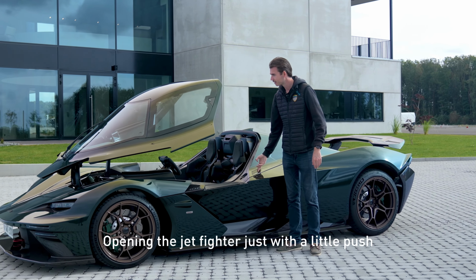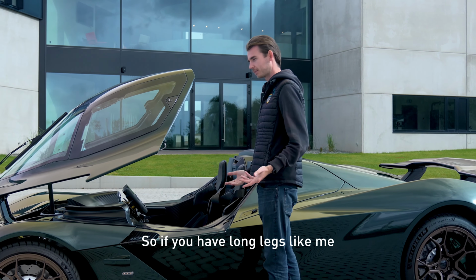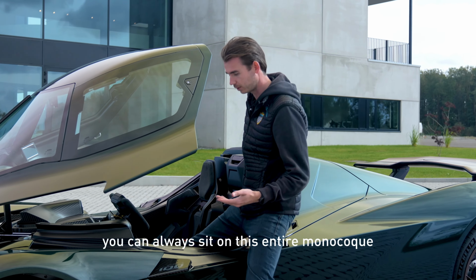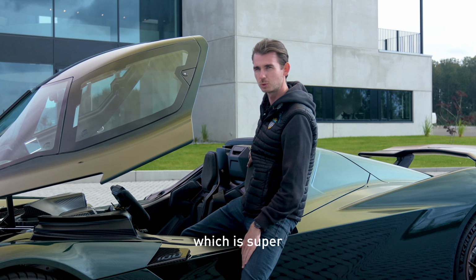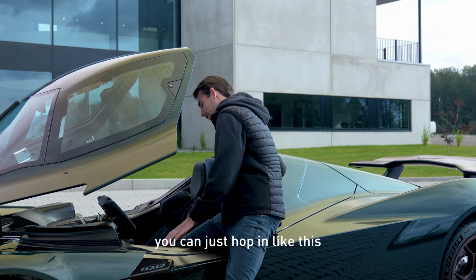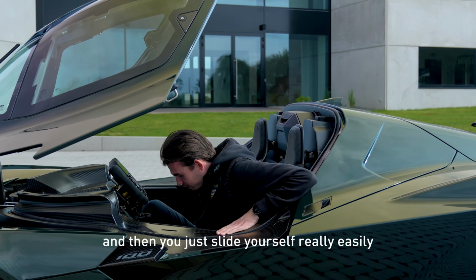Opening the jet fighter just with a little push, and then time to get in. So if you have long legs like me, it's even easier. So let me show you. Just swipe your leg over. If you're small, you can always sit on this entire monocoque, which is super solid, and you can just swipe your leg in. But if you're pretty tall like me, you can just hop in like this, and then you just slide yourself really easily into the car.